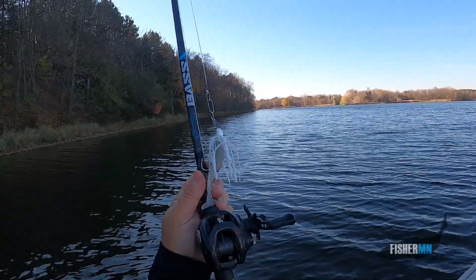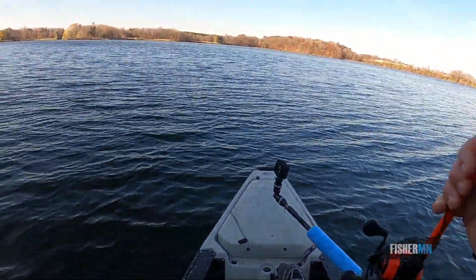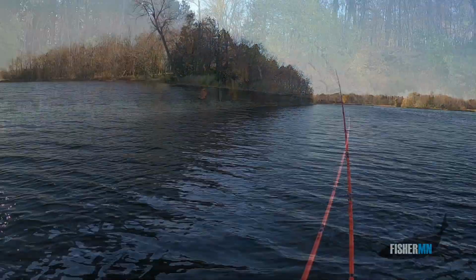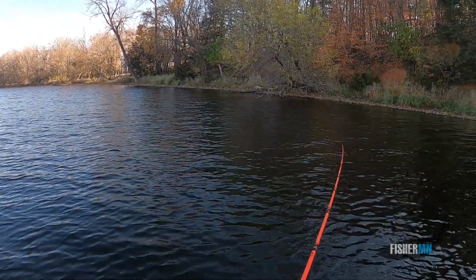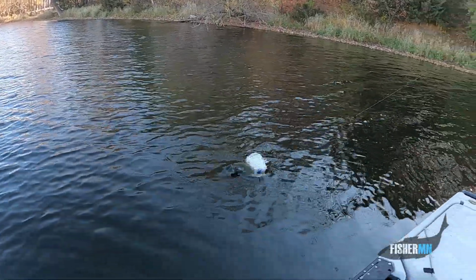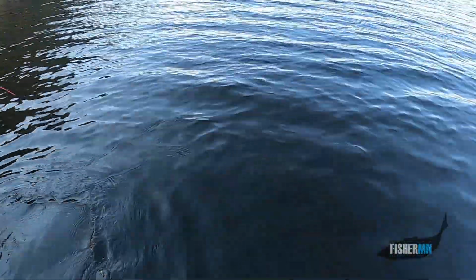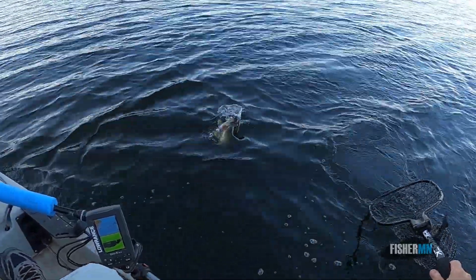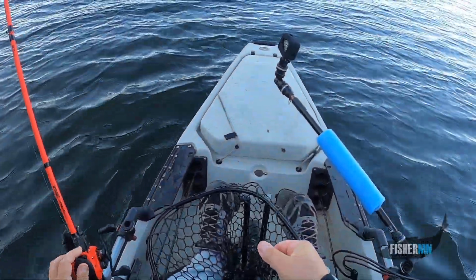So first trip down this shore, ran it through with the chatterbait, a northern, and another hit from a northern. Now we'll get out the jig, slow it down a little bit, and see if we can have some success with the jig. Go. There we go. Wow. Let's get a big old bass on. All right. Slow it down with the jig, and maybe you'll get something big.